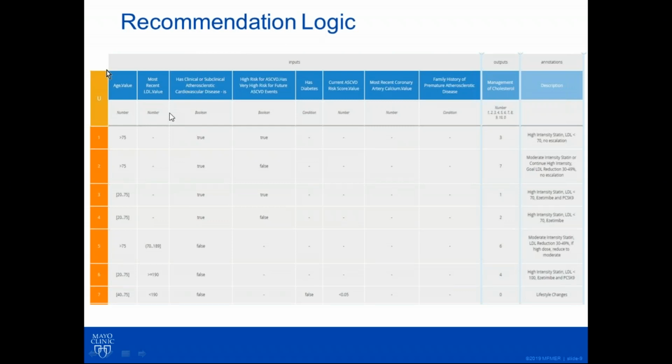So this is just a snippet. There are quite a few more rows to this, but this is what that logic looks like for the recommendations. So if a patient is over 75, has ASCVD, and they're very high risk for future events, then they really need to be on a high intensity statin with an LDL goal of 70, but because they're over 75, there's no escalation.